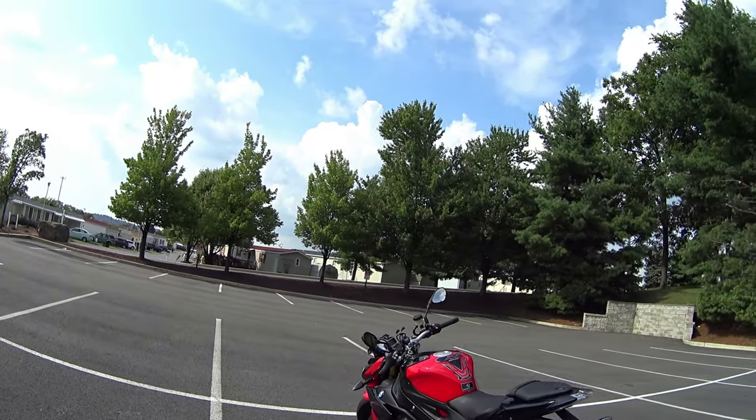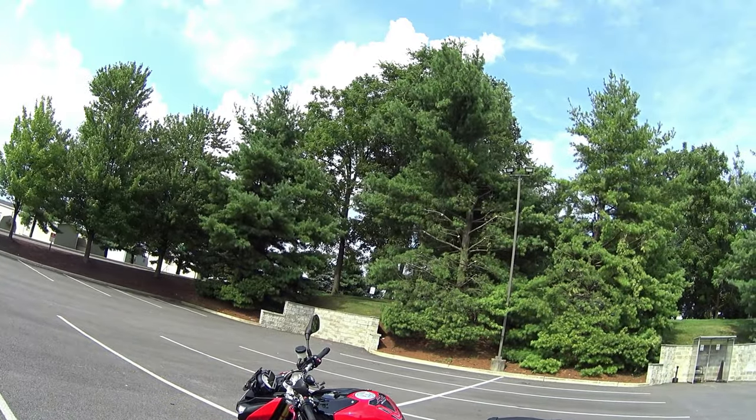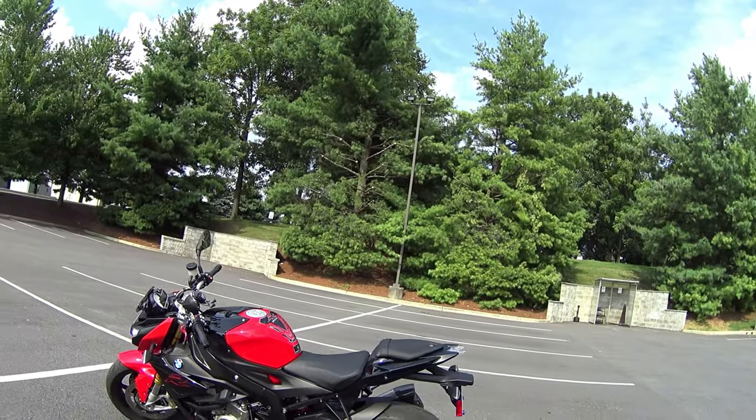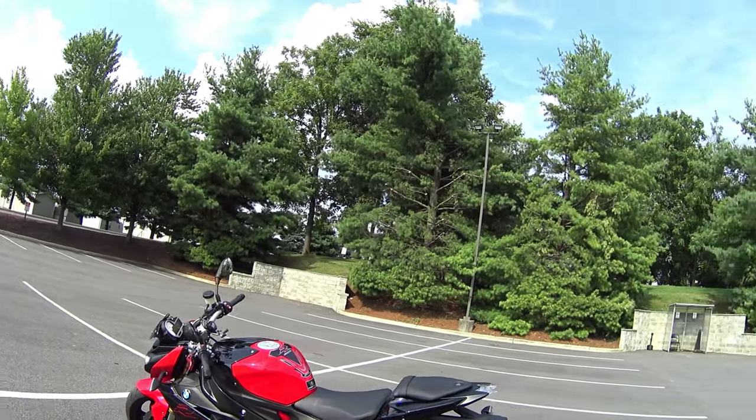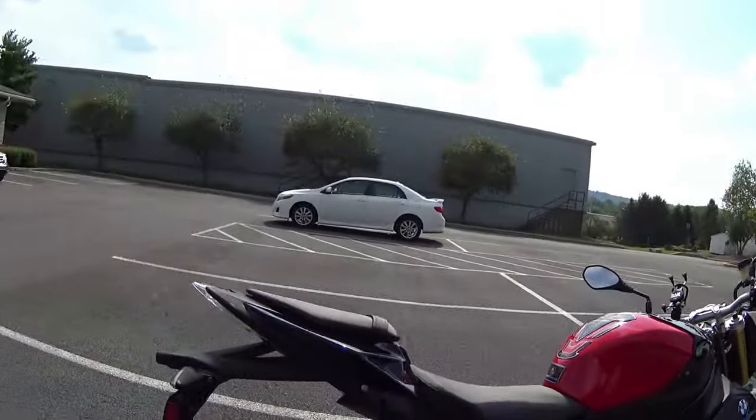We again are on the S1000R Premium Package 2017 BMW. Just incredible bike. Can't say enough about it. So why don't we just hop on it? Here's the Akrapovic pipe.